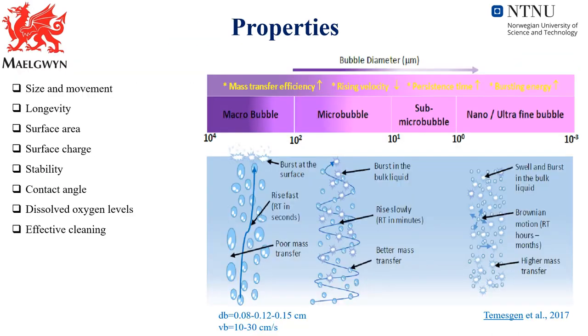Before applying nanobubbles into any system, we need to understand them profoundly and deeply. You see here a picture showing the classification based on the size of the bubbles and the behavior of these bubbles, as well as the mass transfer and retention time.